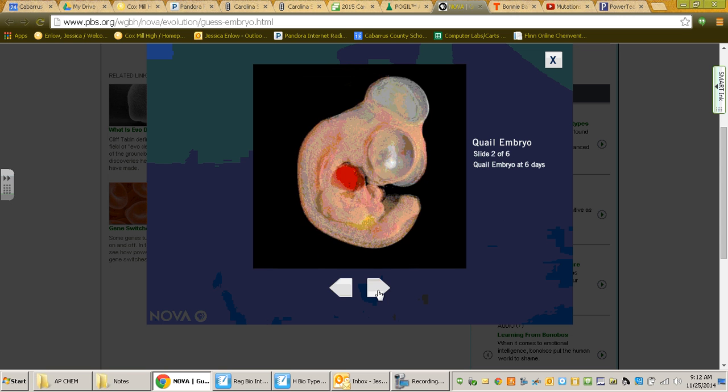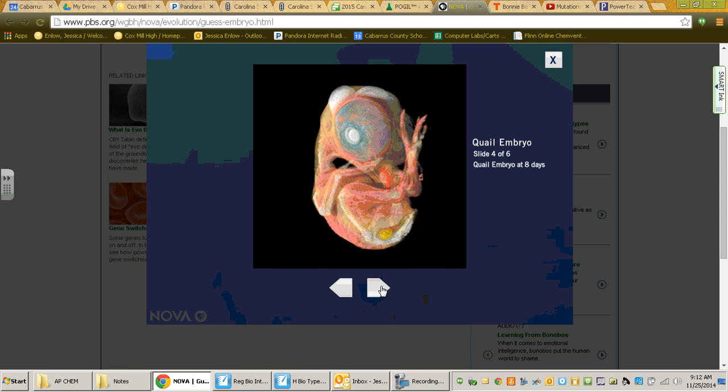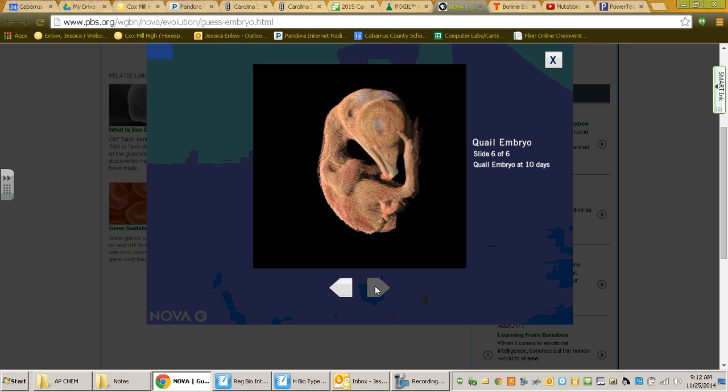Here we go. Look at this huge... is that an eye? I can't tell. What is that? Look at this, it's like a little neck. It's like a chicken. Oh my gosh, look how big its head is compared to its body right now. And that's all I can see.